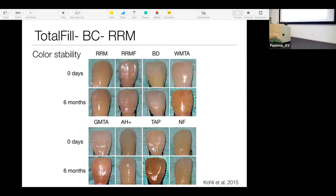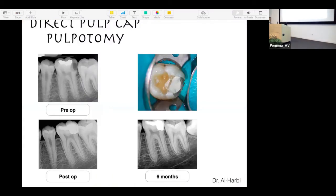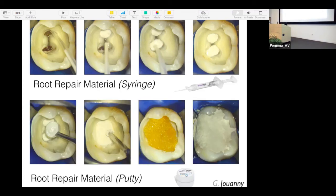Tri-antibiotic paste is what we use for revascularization cases. That's a disaster. And then we have the control. What's causing the staining with the MTA is not the bioceramic. It's the bismuth oxide. Bismuth oxide is used as a radiopacifier in MTA. With the bioceramics, we use barium sulfate, and now we're starting to add zirconia. So the best thing about pulp caps: don't use the syringeable, use that fast set putty, and that'll work really, really well.